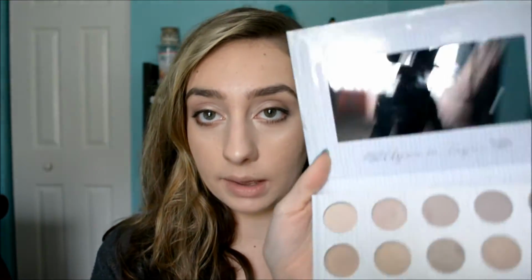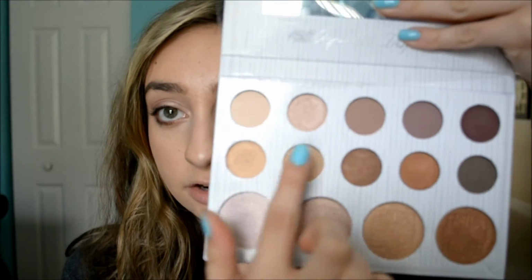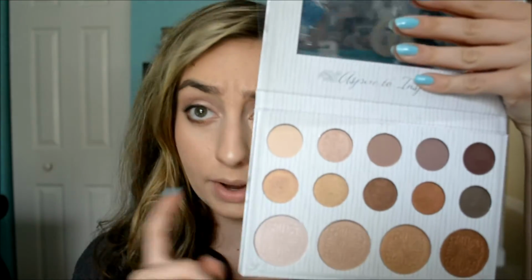So 2 colors. It only does come in the colors that come in the eyeshadow palette. It doesn't come in light, medium, dark or anything like that. But it does come with a big mirror. All BH Cosmetics stuff comes with a big mirror. Then you get the little flap. And then you get all these eyeshadows, which I'm going to bring you in closer so you can focus on this.